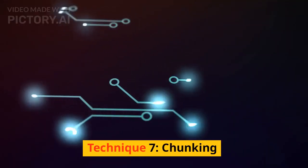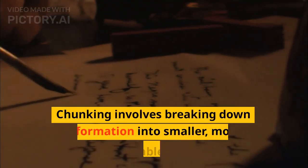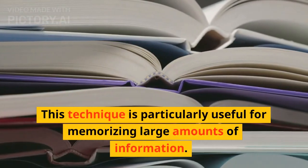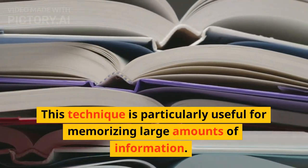Technique 7. Chunking. Chunking involves breaking down information into smaller, more manageable chunks. This technique is particularly useful for memorizing large amounts of information.